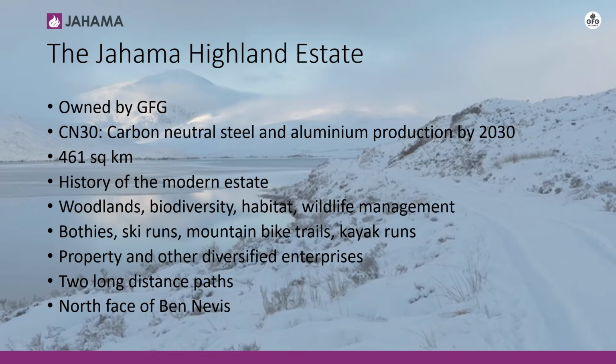The estate surrounds Ben Nevis, that most iconic mountain in the Scottish landscape. The mountain itself is largely owned by the John Muir Trust, but the estate does run up to and include the cliffs on the north face of Ben Nevis, a very popular and challenging climbing venue all year round. So much then for a broad view of the background to the estate. Now let's have a look at the work that we have been doing on its carbon sequestration values.